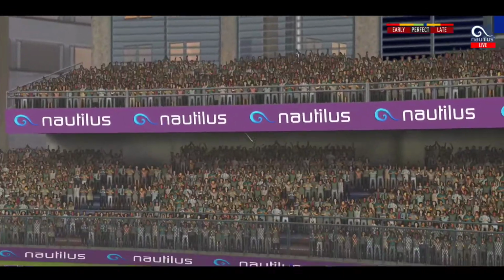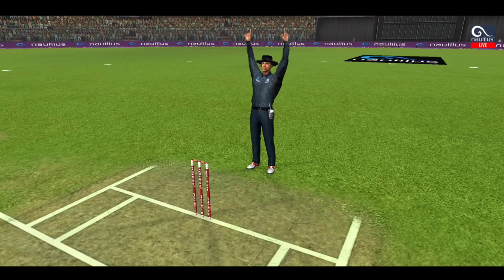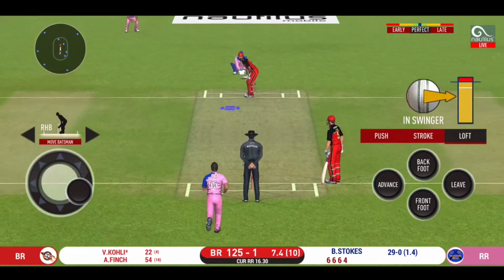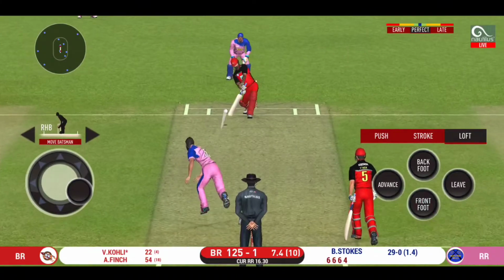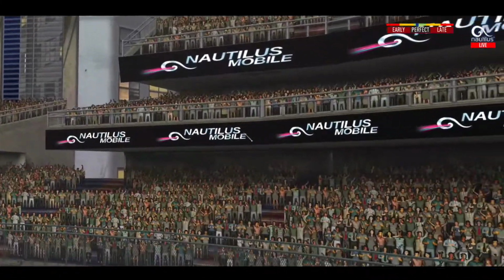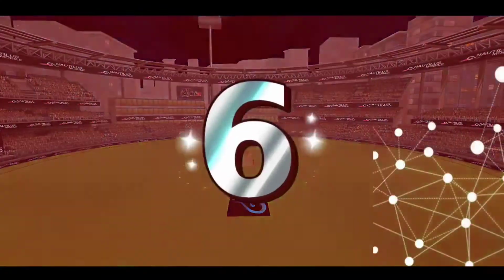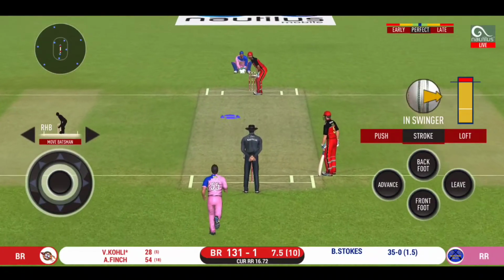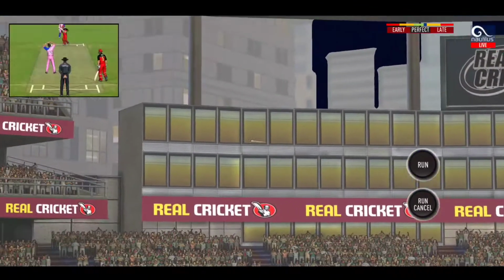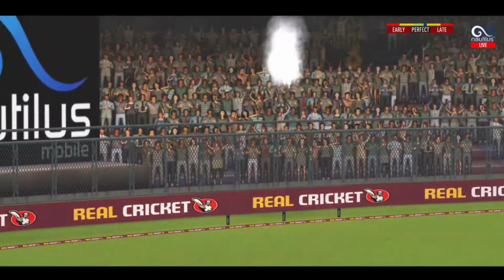Oh, that's huge. It's disappeared way into the stands. Batting at his best. That's gone high in the air, and that's gonna clear the boundary for six. He has hammered that, and that sails into the ground for a six.